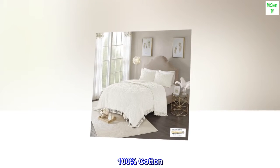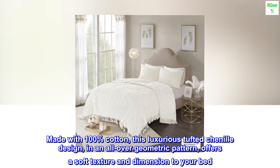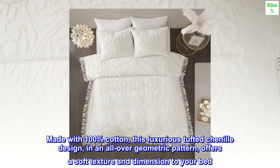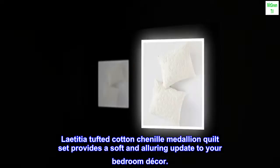100% cotton. Made with 100% cotton, this luxurious tufted chenille design, in an all-over geometric pattern, offers a soft texture and dimension to your bed. Laetitia Tufted Cotton Chenille Medallion Quilt Set provides a soft and alluring update to your bedroom decor.